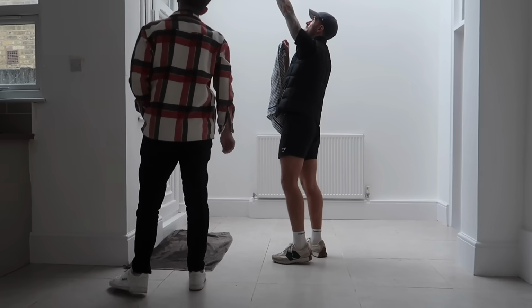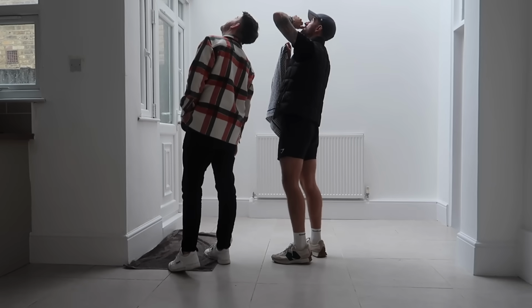You can see it, it's just going along there and coming down, isn't it? This is it. This is like brown stuff. We thought that was moss. No, it's the ceiling.